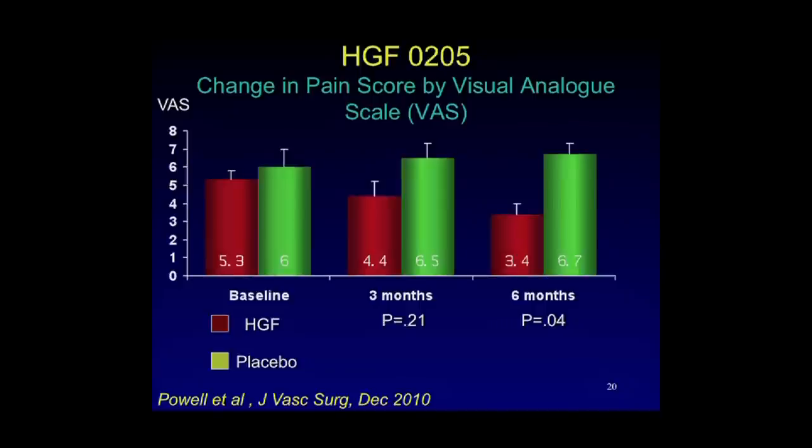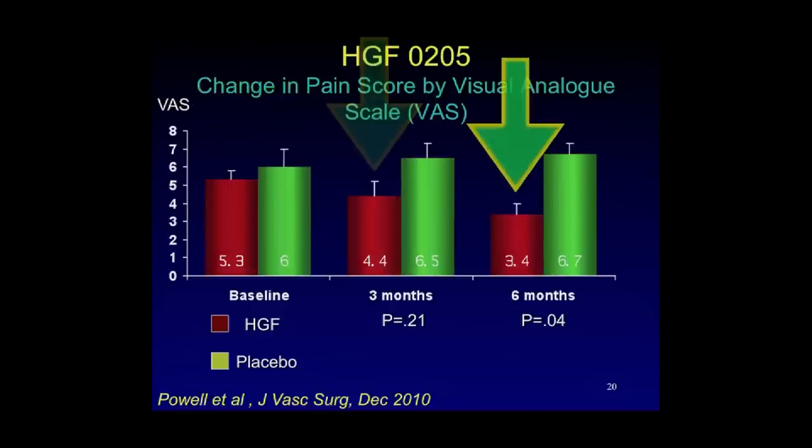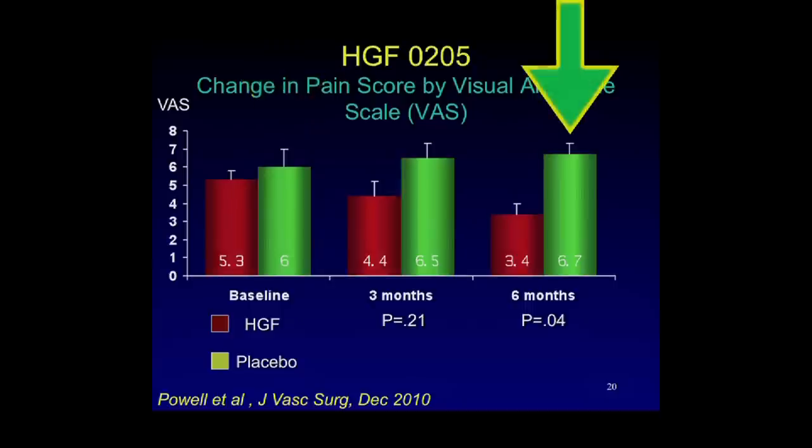What I think is more interesting, because these are all blinded investigators, is that we saw a significant improvement in the pain score in the HGF-treated patients over time compared to the placebo-treated patients shown in green. So again, at 6 months, there was a significant difference between the groups.